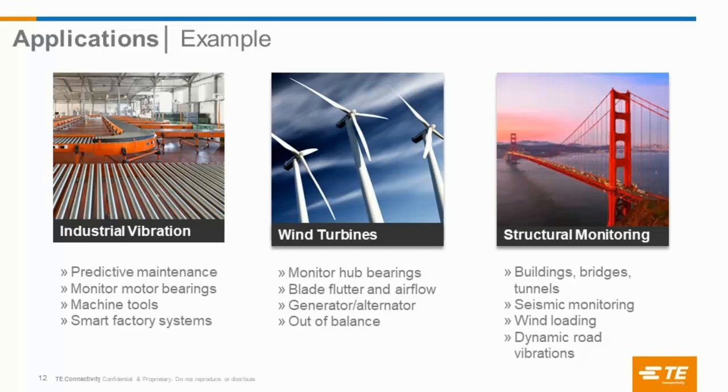Machine tools have the same artifacts going on there, and the data from these accelerometers can feed into smart factory systems. It can go into the cloud where analytics are done, and then they can get reports that explain that there are some areas of the factory where they need to plan some maintenance.